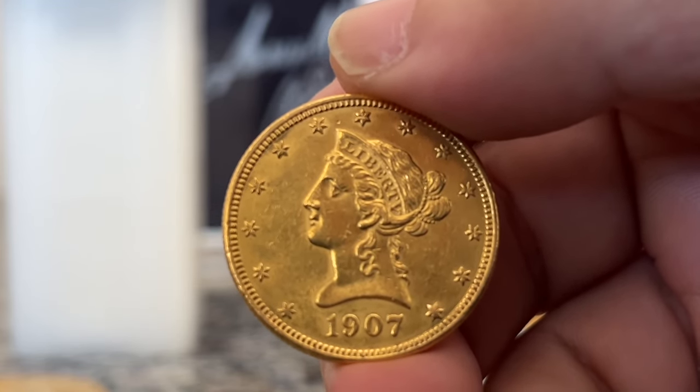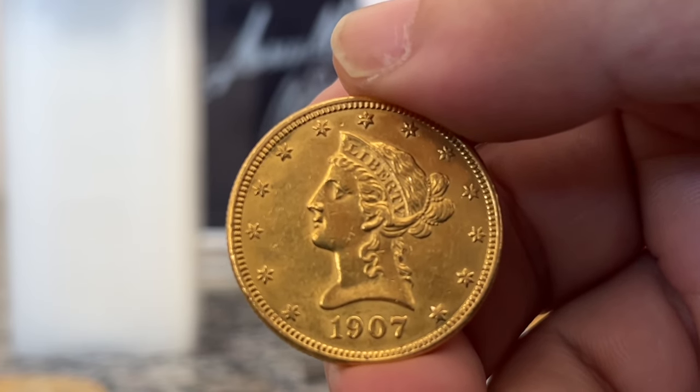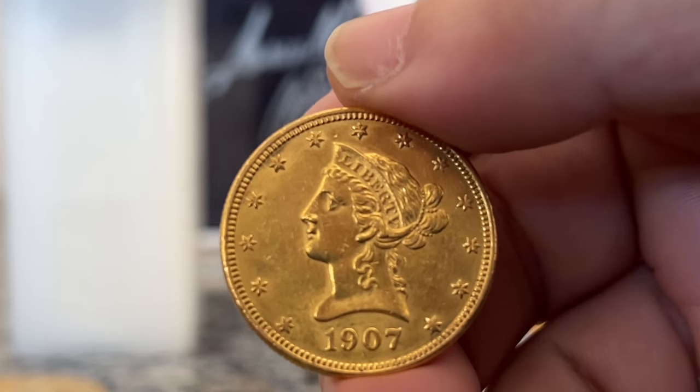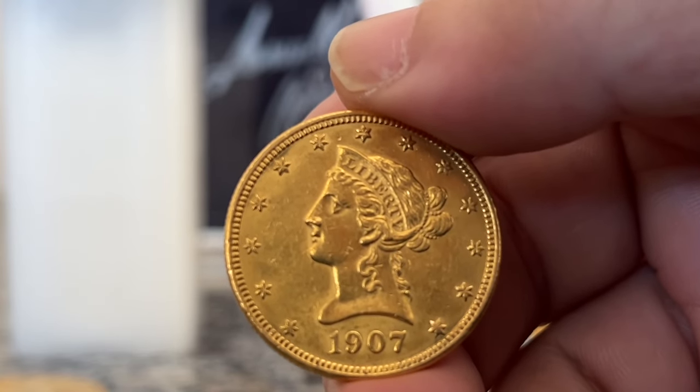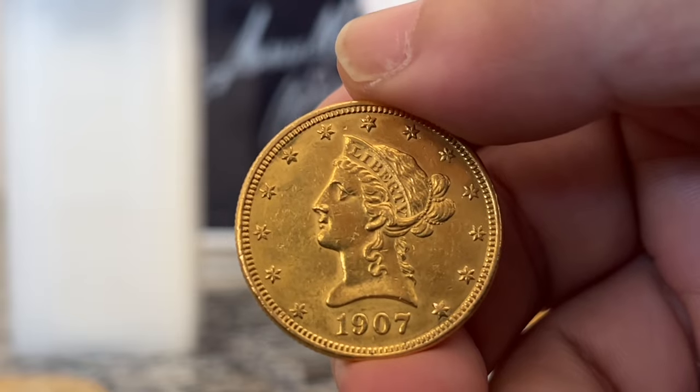This was the last year eagles like this one were minted. About 50% of eagles were destroyed after the 1933 recall. This increases numismatic value as rarity increases.